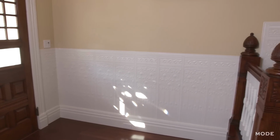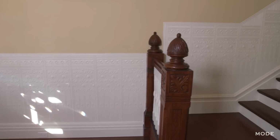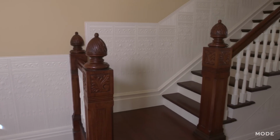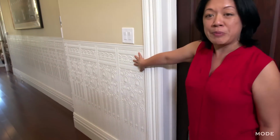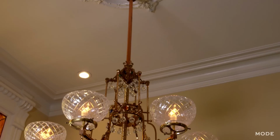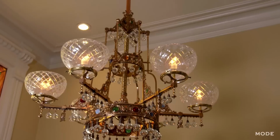So this is our foyer. It's the first thing that people see when they come into the house. It's a stunning mahogany wood, all original to the house. And one of the most interesting details are these original wainscotings on the wall. It's painted wallpaper, actually. But the most stunning feature is when you walk in, this beautiful chandelier.